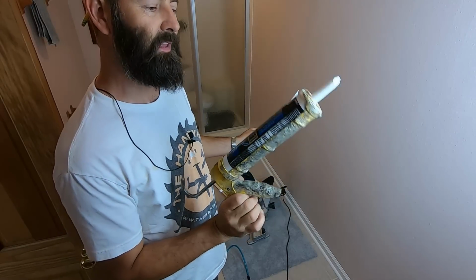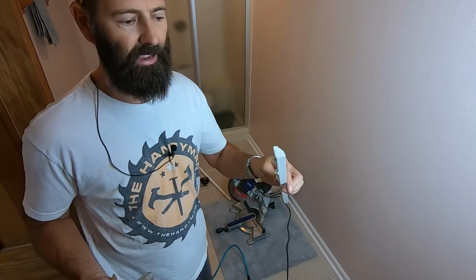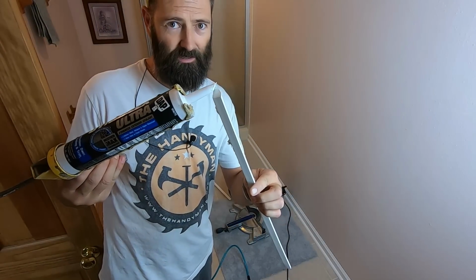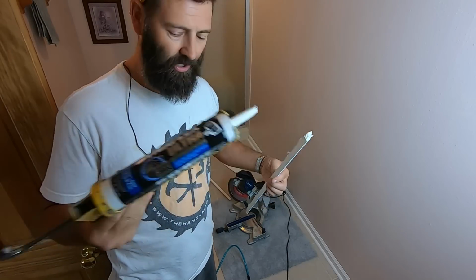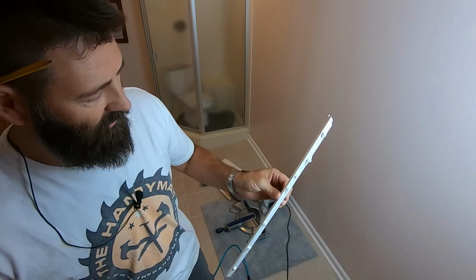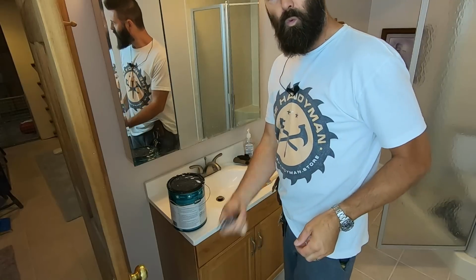So this Dynaflex Ultra is good adhesive caulking. That's how I got it squirted on the back, and I'm going to squirt some right into the joint. So when I reach back in there and push it in, it presses out. I swipe it with my finger, and it looks perfect.